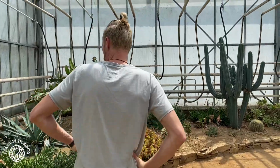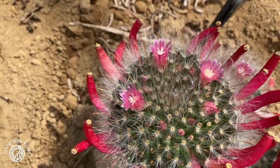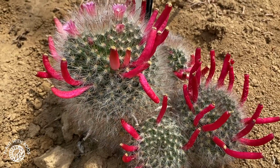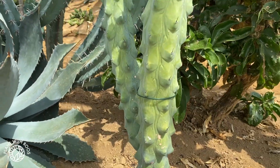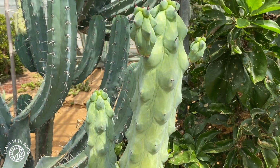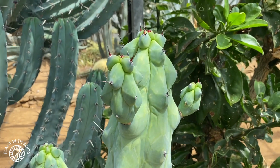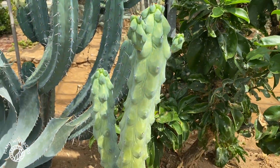Here's my handsome boyfriend. This is a pretty cool one. It's flowering small pink flowers, and then it's making really thick, really small but really pink fruits. And look, the biggest booby cactus you ever did see. So many boobies. It's really pretty actually.